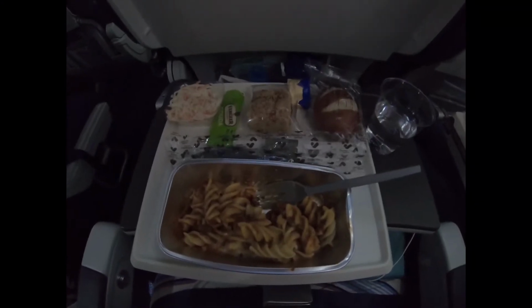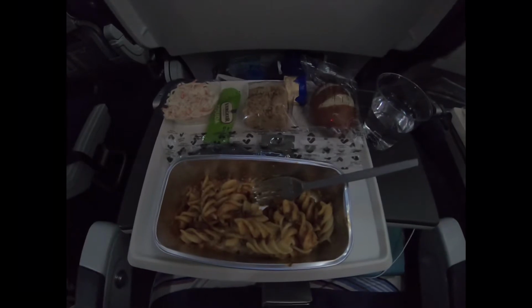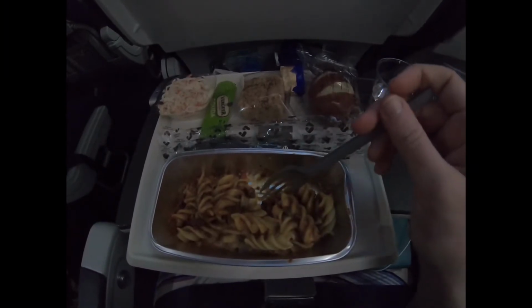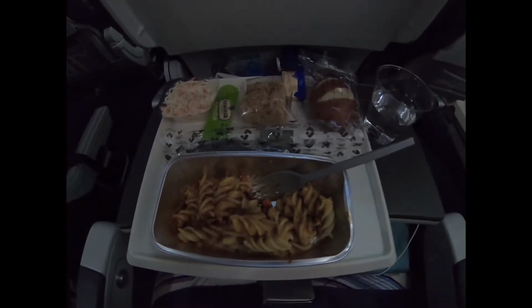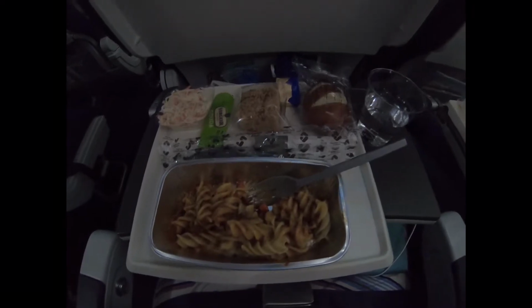But very impressed with the airplane food so far on our European trips. The pasta, can't beat it. Can't go wrong with the pasta bolognese. If you did want a children's menu or a vegan menu, you did have to pay extra for that. But this is the standard economy class menu.